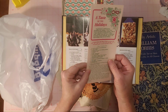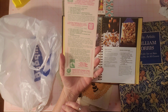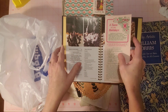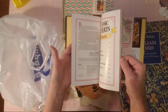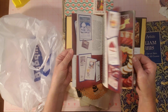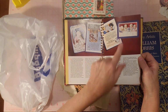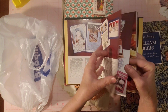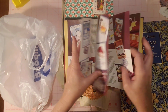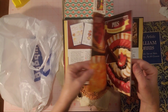Red and green, a taste of the holidays. That's very vintage looking. That's fun. General Foods. I'll leave it in here though, I promise. I said I would leave all the ephemera in here, and I will. Look at these first few pages here. They're really cool. Little advertisements or labels. That's really neat. Here's some more. Wow, this is really nice. This is a really nice book.